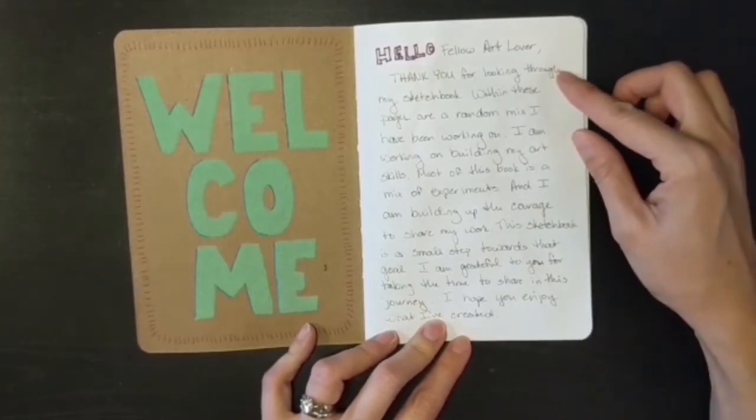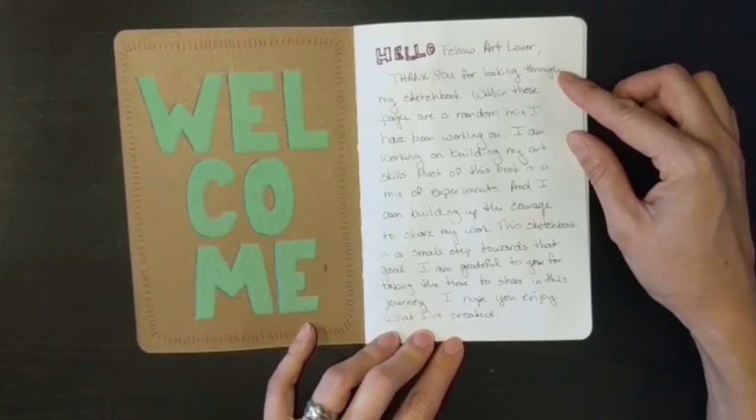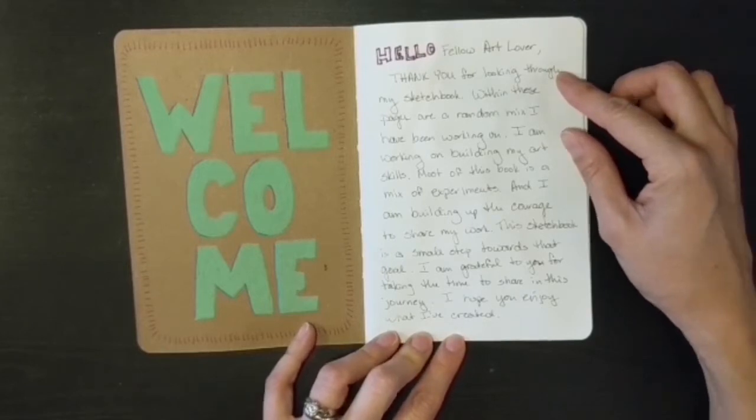Within these pages are a random mix I have been working on. I am working on building my art skills. Most of this book is a mix of experiments, and I am building up the courage to share my work. This sketchbook is a small step towards that goal. I am grateful to you for taking the time to share in this journey. I hope you enjoy what I've created.